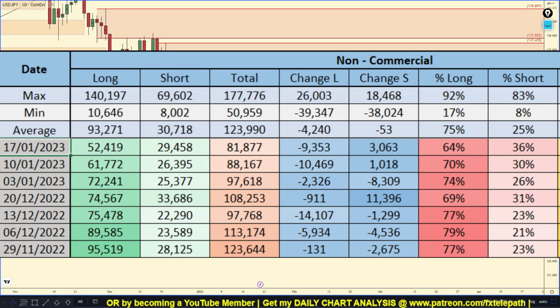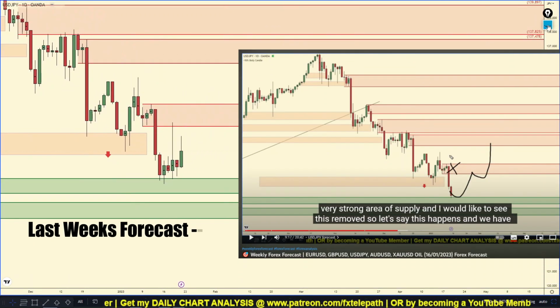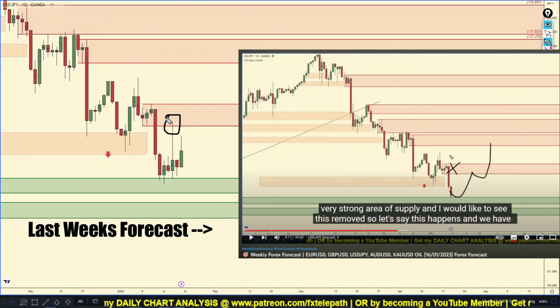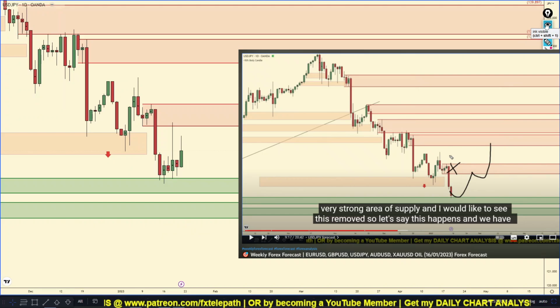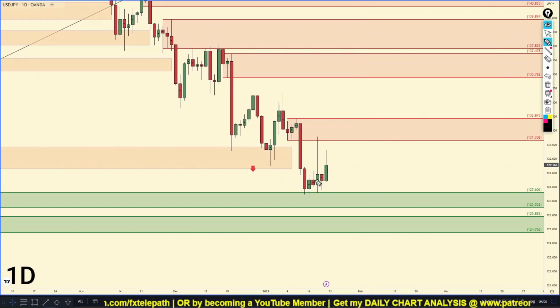USDJPY forecast. The past week, the banks got rid of 9,353 long positions and they added 3,063 short positions. Now, in last week's forecast, I did call out this daily area of supply. I said if we wanted to look for longs on the USD Japanese yen, we would need to see this daily area of supply removed. So what happened was we pushed up very sharply, reacted perfectly off of the daily supply at 131.30, and we pushed right back down to daily demand.